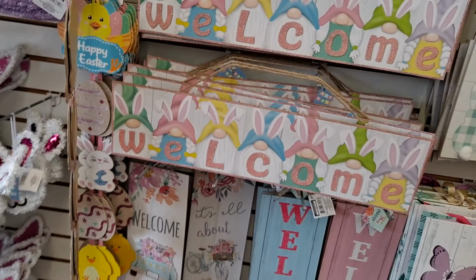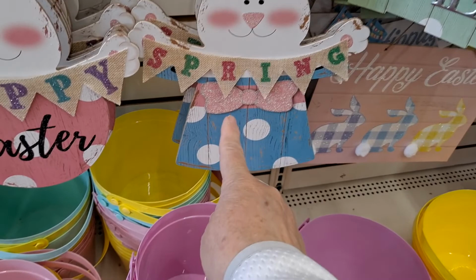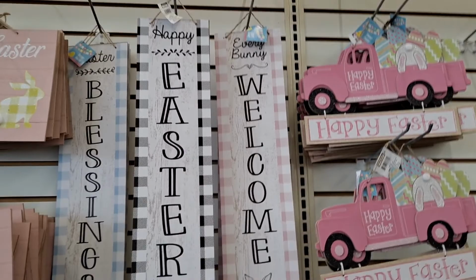Oh yes, here we go. I was looking for this. I love it. I haven't seen that anywhere. I did get this one here, which I love. It's in my house. Okay. And I did get this Every Bunny Welcome. That's in my house. I love it.